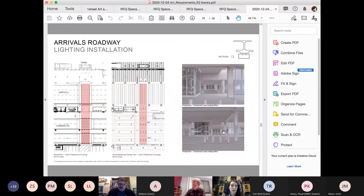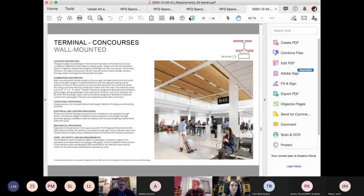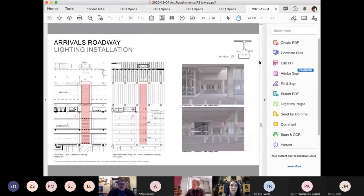Here's just some more diagrams showing the other components that are going to be around it. Here's the stairwell. So you'll see glass, you'll see concrete, you'll see those planters again right here. That was the last one on there.